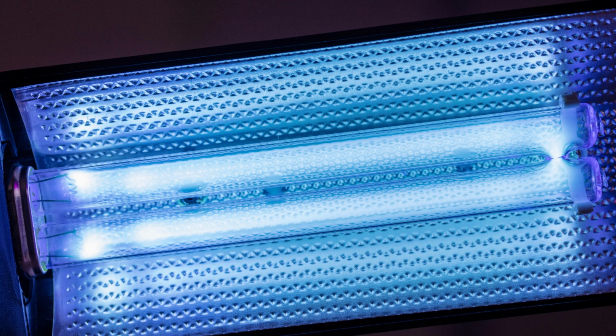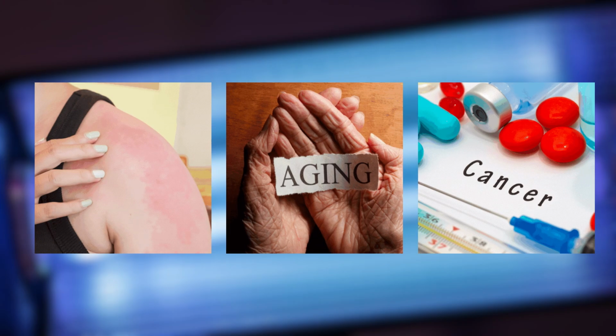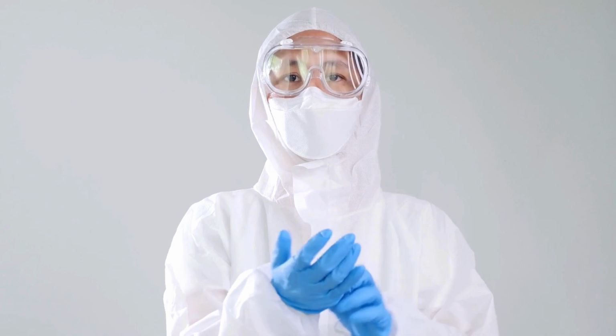While UV light is highly effective, it is crucial to use it safely as overexposure can be harmful. Excessive exposure of UV light can lead to various issues including sunburn, premature aging, and skin cancer. When working with UV light, we should always wear protective clothing that covers exposed skin.